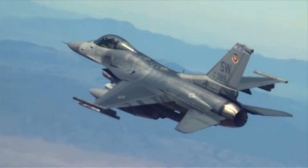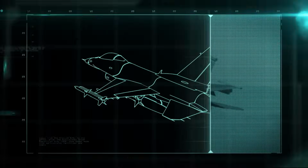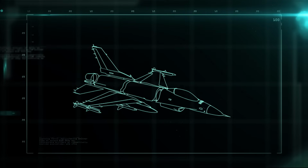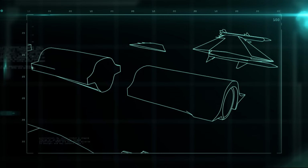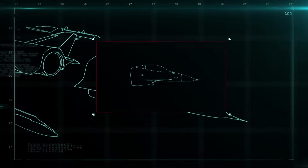40 years later, the modern version of the fighter jet is still almost identical in shape and size. The secret to its agility and speed is a sleek, compact fuselage. The F-16 breaks down into the aft, the center and wings, and the forward.